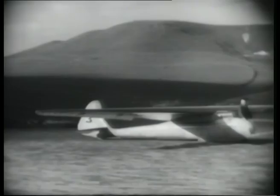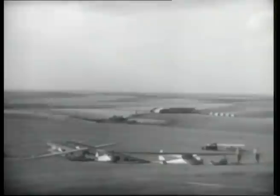Hello, look at that. Things seem to be improving. Conditions have changed for the better. Now for real soaring.